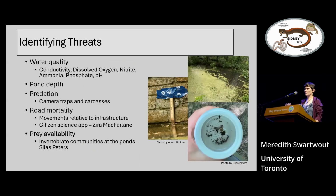As far as assessing the threats in the area, we looked at a number of water quality variables, and we assessed pond depth using the highly scientific meter stick, assessed predation with camera traps and visual observations of any carcasses observed. For road mortality, we looked at their movement direction relative to nearby infrastructure. And also one of our team members, a graduate student at the university, Sara, has developed a citizen science app, so people in the area will record when they see animals on roads. And I also have an undergraduate currently looking at invertebrate communities in the ponds, and we're hoping to relate that to prey availability for these salamanders as well.